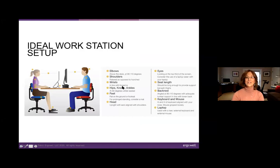So let's just look at this for a moment. Elbows above the desk. Your elbows should be in a 90 degree. Your shoulders relaxed. Your wrists, I like them a little bit lower than your forearms. Your knees in line with your hips. So this really just goes over everything that we talked about.